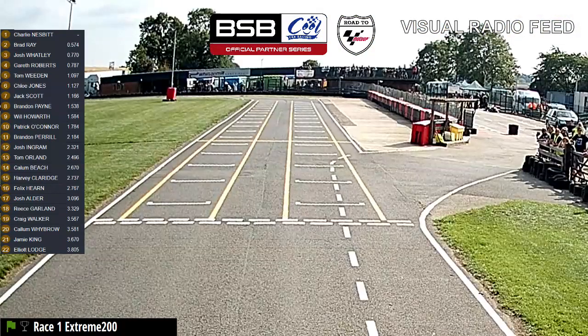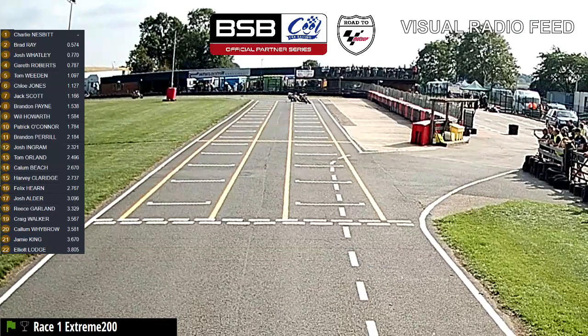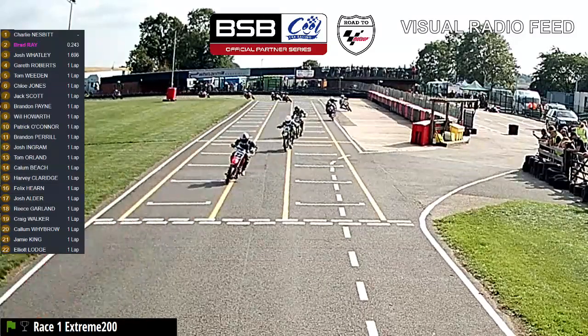He was riding like a maniac to come through, so Richard Holmes Williams risked tripping up over slower riders, and unfortunately that seems to have happened. Out front though, Charlie Nesbitt, Spud Nesbitt, is leading Bradley Ray at the moment. They come across the line. This is going to be a proper race now. This will be very, very fast indeed.